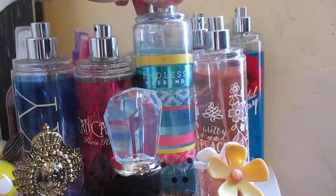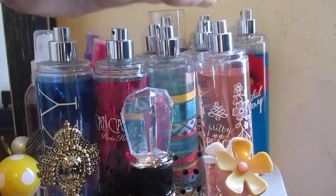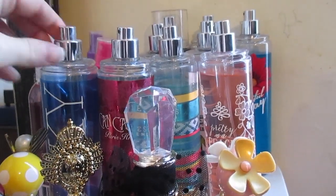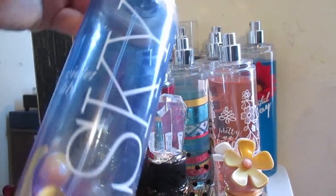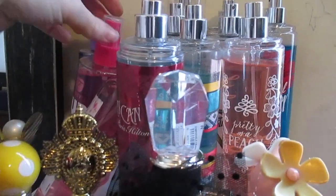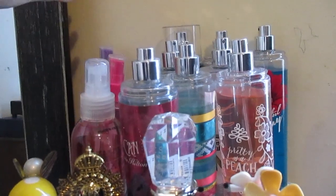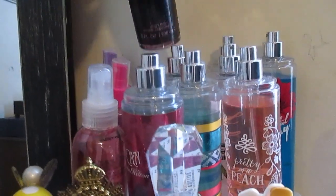Another one that I really liked last summer was Endless Weekend. A lot of these I got last summer, except for the ones that I showed you earlier. And then this one here. This one is Violet Lily Sky. That was older. I don't know if they still carry that one. I wish that they did, but you know, they discontinue things and sometimes they bring them back, and when they do, that's when you stock up.